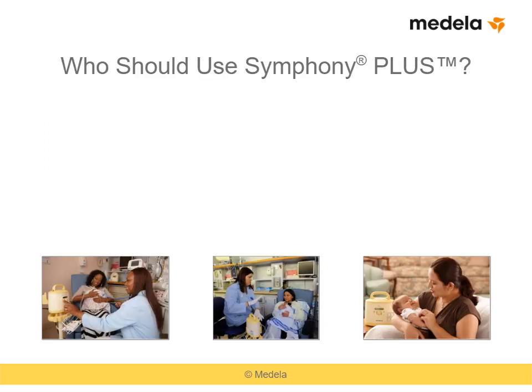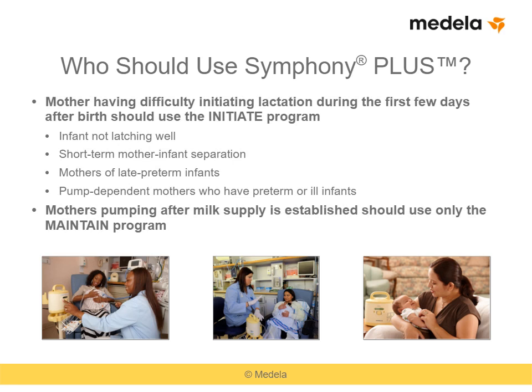Given the unique flexibility of Symphony PLUS, it's appropriate for use in a variety of situations. The Initiate program was developed to program mothers' breasts for later milk production, whereas the Maintain program was developed for efficient and effective milk expression.